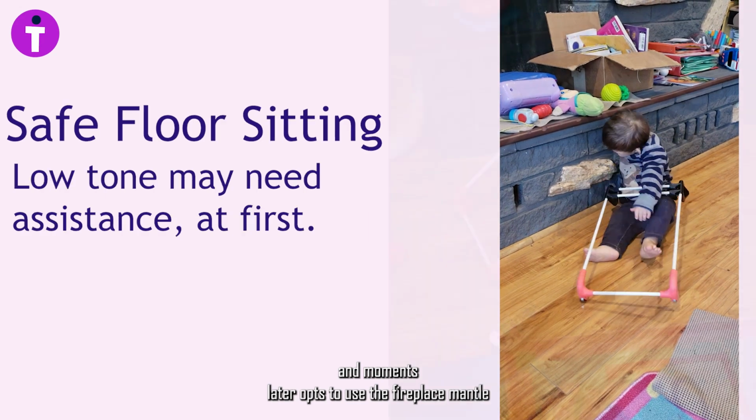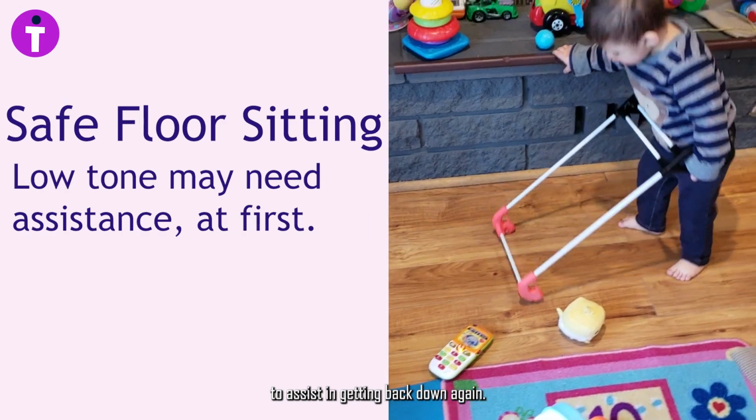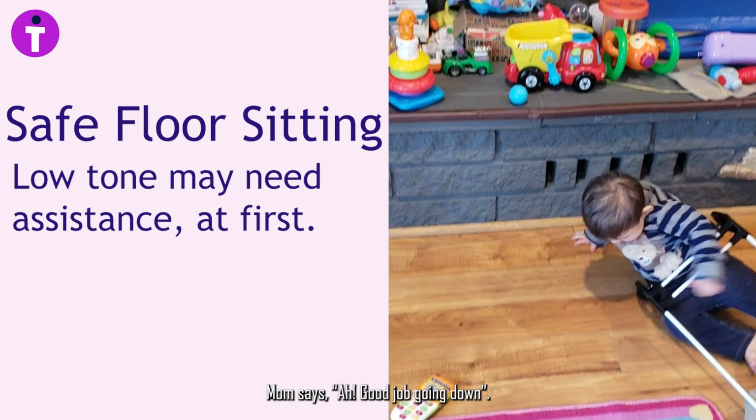And moments later opts to use the fireplace mantle to assist in getting back down again. Oh, good job going down.